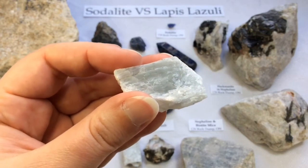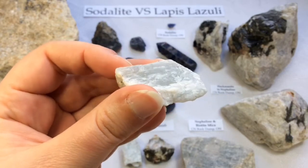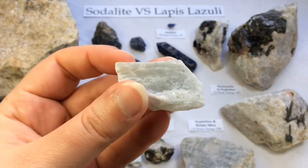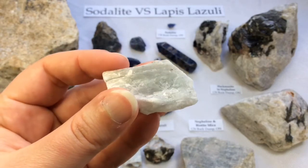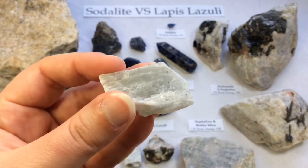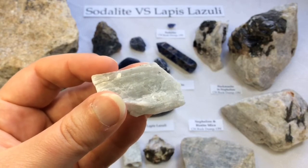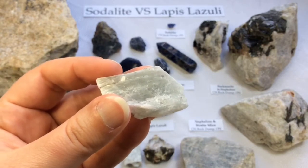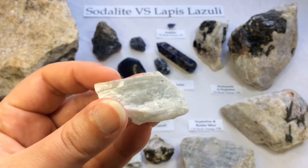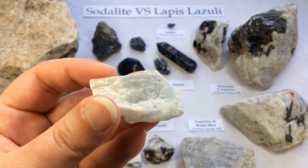It's usually white, gray, or yellow in color with a vitreous luster, as you can see. Very, very shiny. And poor cleavage, like I said, very similar to a feldspar. So the name nepheline comes from the Greek word nephele, which means cloud, because it becomes strongly clouded when put in strong acid. And it's used in glass, ceramics, roofing, rock wool insulation, building stone, and to make toilet bowls and sinks.